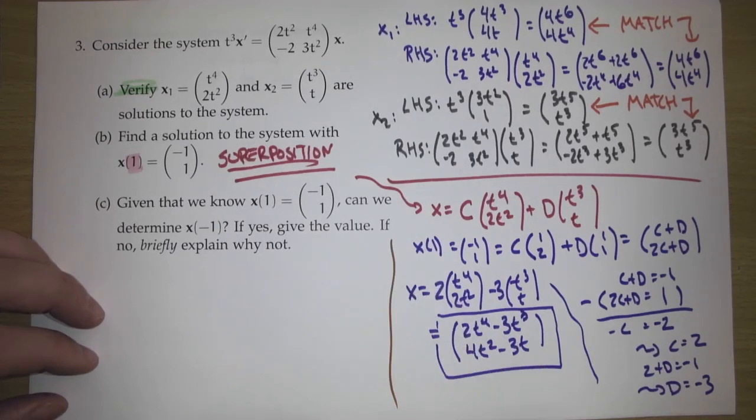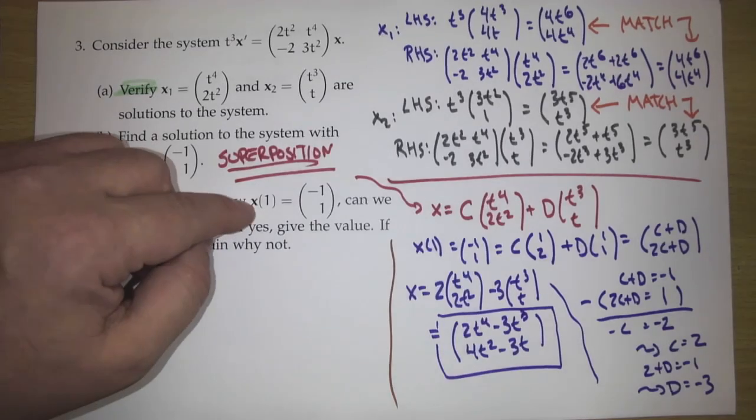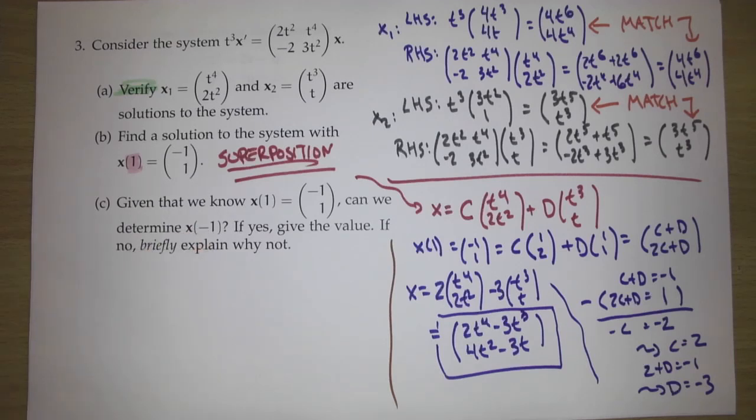Nice. All right, which brings us to part C. So given that we know x of 1 is negative 1, 1, can we determine x of negative 1? If yes, give the value. If no, briefly explain why not.